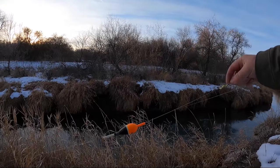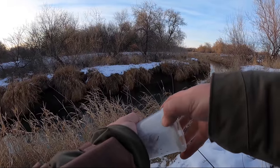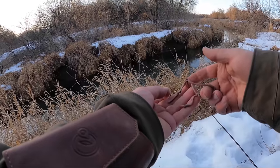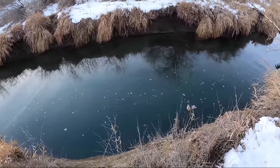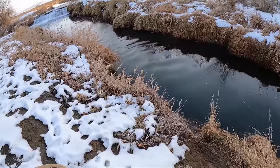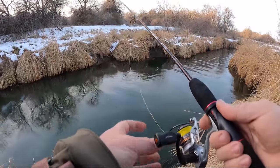All right, so we've got the old slip float on here again with a 4 pound leader, some spaced out split shot down to a tiny little hook. We're gonna throw on a worm. Unfortunately, these worms, last night it was so cold that the worms all froze and died, but they should still be fresh. Oh man, that's some sad worms. There you go, bobber's in the water. Let's try over here again.